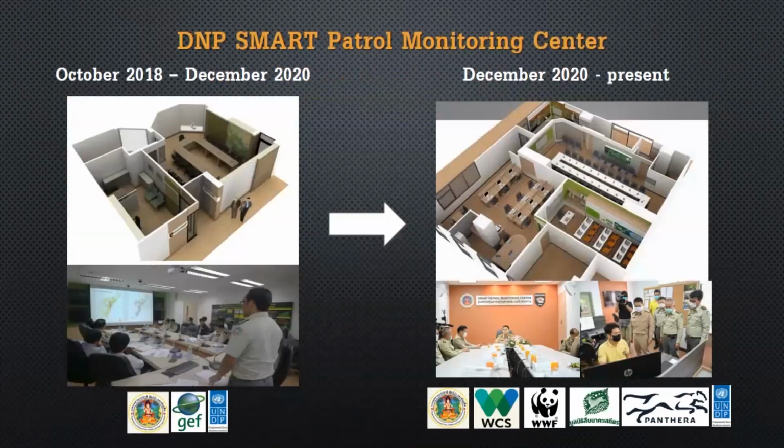So this is the DNP Smart Patrol Monitoring Center, located at DNP headquarters in Bangkok. You can see that 2 years ago, the office was very small, only a small work office space and a small meeting room.